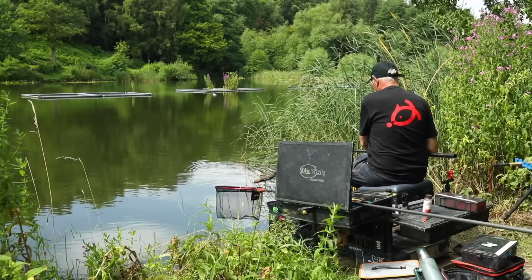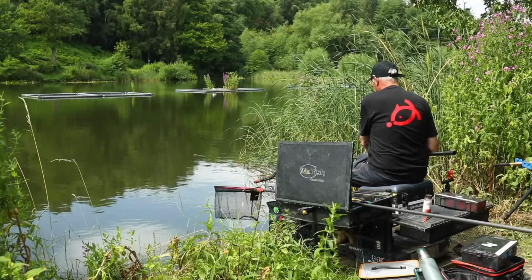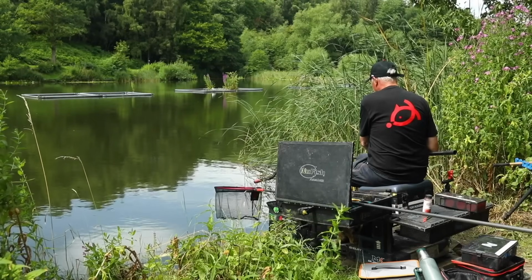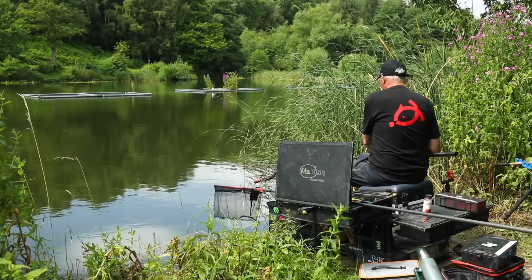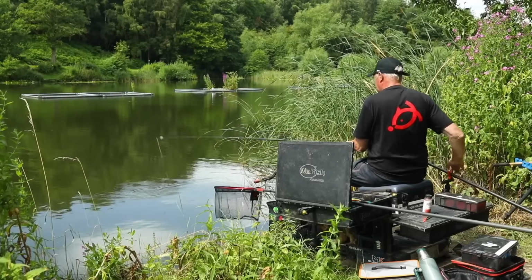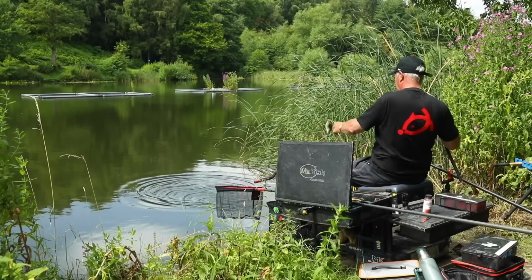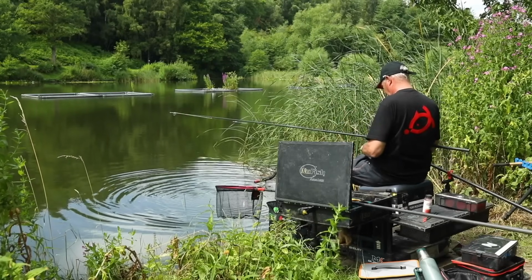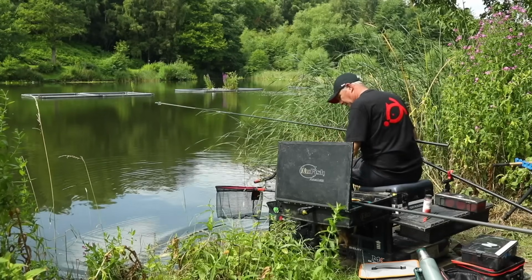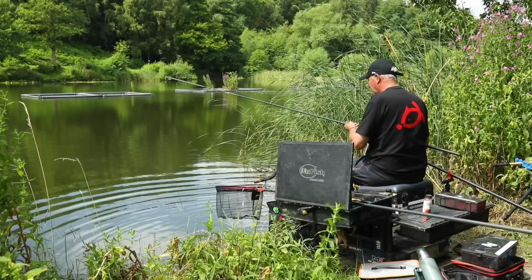You might think, oh, why are you putting groundbait in? Well, I'm putting groundbait in because tench like groundbait. And over all the years I've ever fished, the best way I've ever caught tench is groundbait and maggots. Caught them on other baits, but groundbait and maggots has been my most consistent. There you go, look at that. It's a 4 or 5 ounce perch. I don't want to catch them, but if they're that big, you don't mind. But yeah, maggots and groundbait with tench for me. I've always caught better like that.